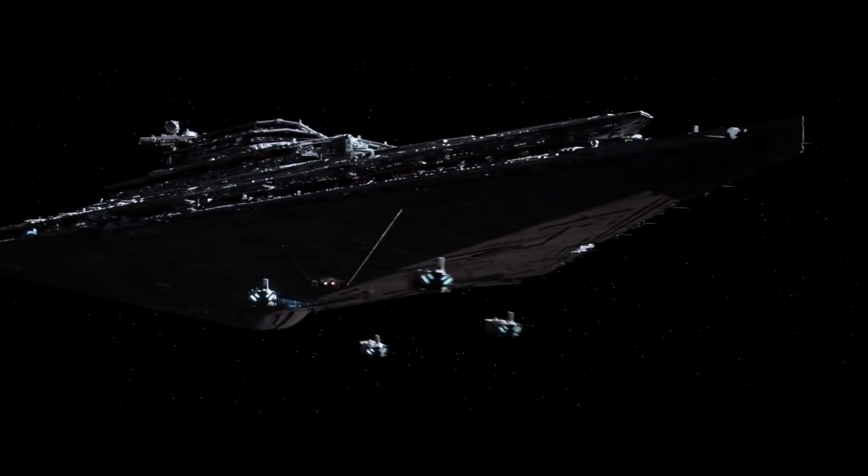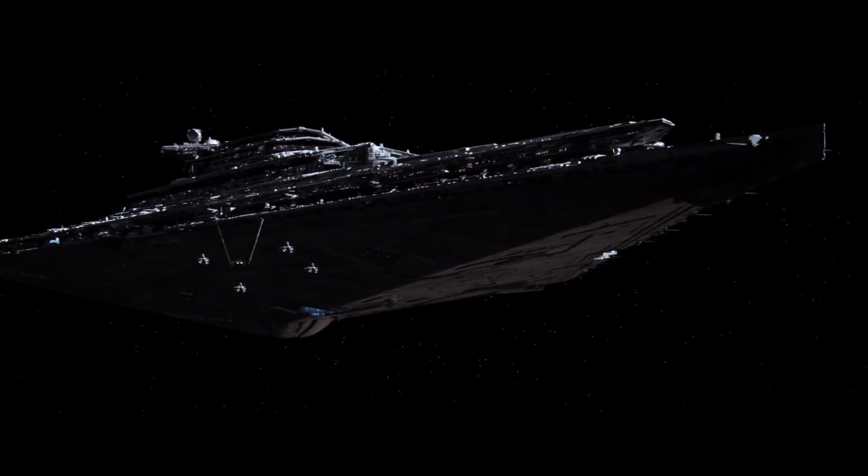And today we have an epic battle for you between the USS Vengeance from JJ Abrams' Star Trek Into Darkness and the First Order Resurgent class Star Destroyer, also from JJ Abrams' The Force Awakens. Yeah, they are both JJ Abrams ships, so there might be some similarities there.